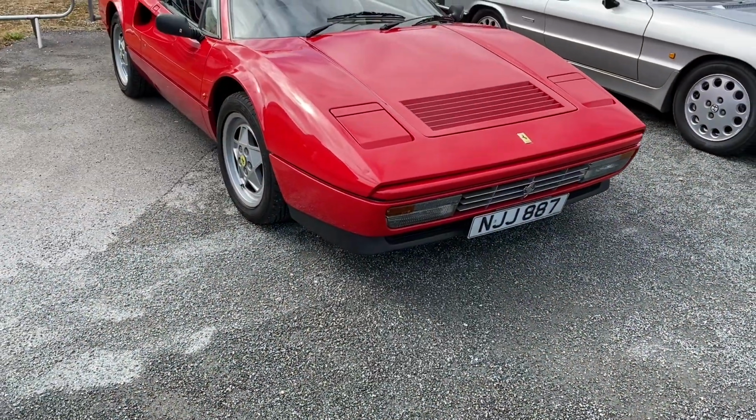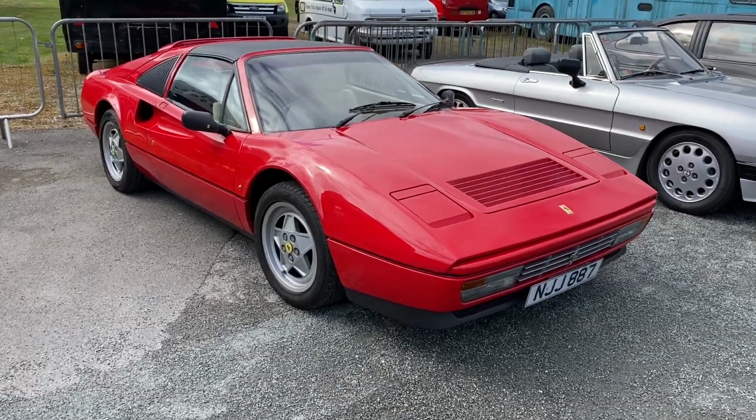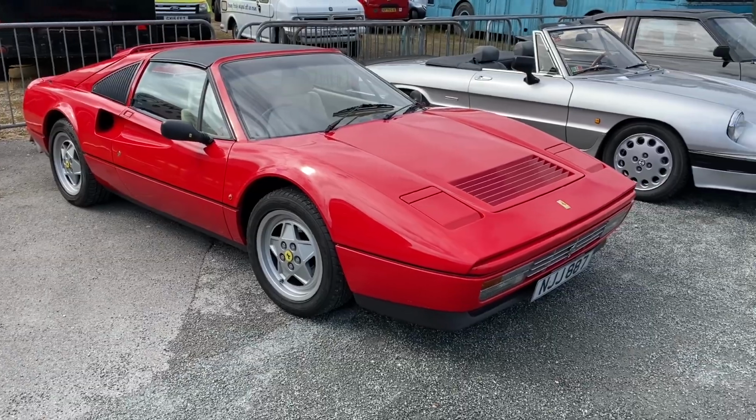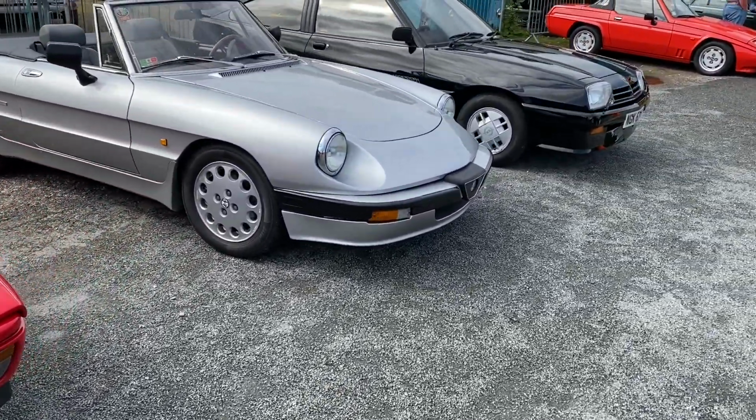Thank you. Very welcome. So we've got a fabulous Ferrari 328 GTS. What a lovely looking car. Magnum PI, eat your heart out. And next to it, let's have a look at this one. We've got a later Spider. It's a left-hand drive car.